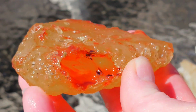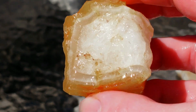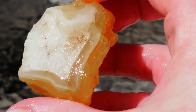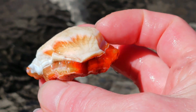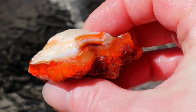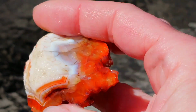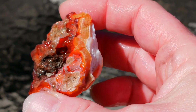This is a decent sized chunker. This is another one of those with just awesome banding around a quartz pocket in the center. This one's pretty wicked cool too. It's got impressions of either the host rock or another crystal in it as well, with just beautiful, deep, deep red. So cool.